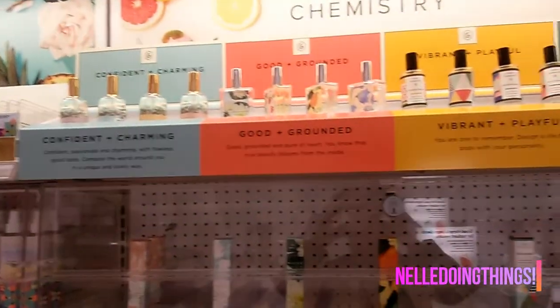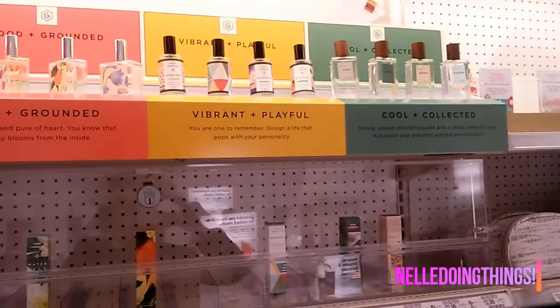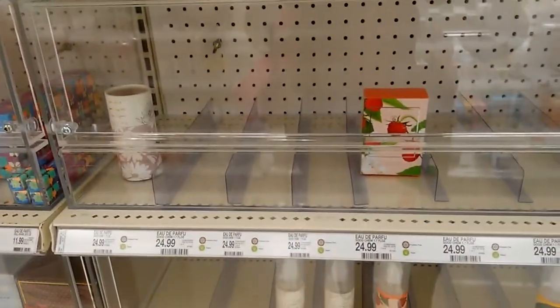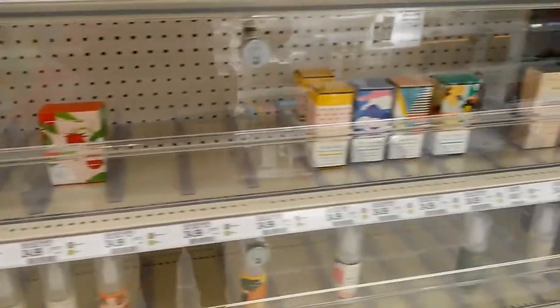So pretty. I love them. So they retail the smaller size for $12.99. And then the 1.7 ounce is $24.99, guys.